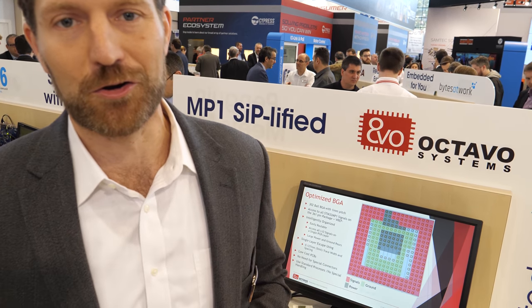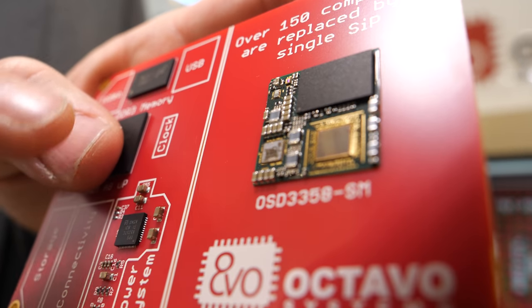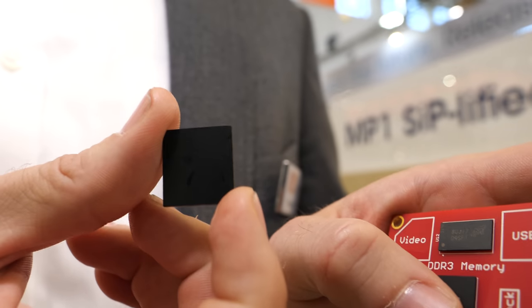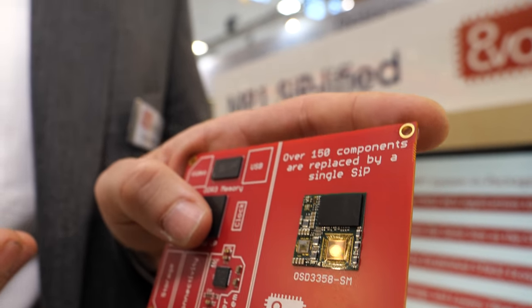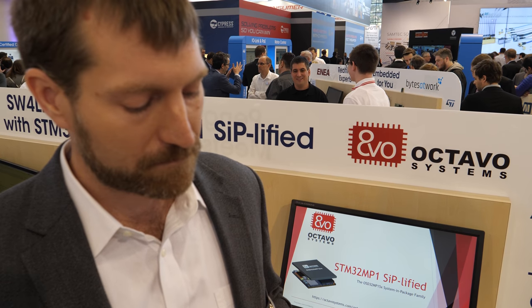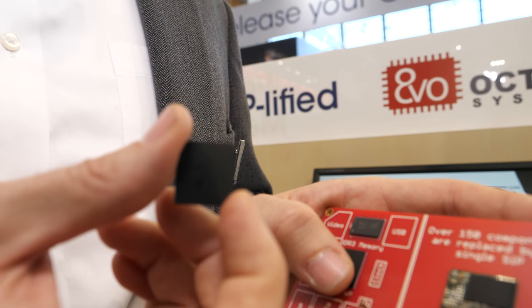Hi, so who are you? Hi, I'm Greg Sheridan, I'm with Octavo Systems, and we're doing a system in package around the new MP1. Basically we're taking the MP1 processor, the power management IC, DDR, passives, EEPROM, and all the other components that would typically go around the system, and integrating it into a single BGA package that's only 18 millimeters on a side. So everything's in there? Everything's in here. That means you don't have to worry about DDR routing or power sequencing. You just hook up power and your eMMC, and you're off and running with the new MP1 system. So basically we're making it as easy as possible for people to develop with the MP1, allowing them to easily make cheap, low-cost four-layer boards, simplifying the supply chain. Really our goal is to make adopting the new MP1 look just like a microcontroller.